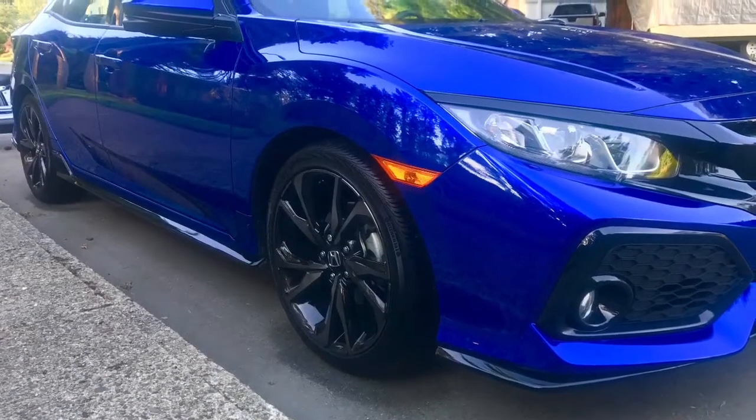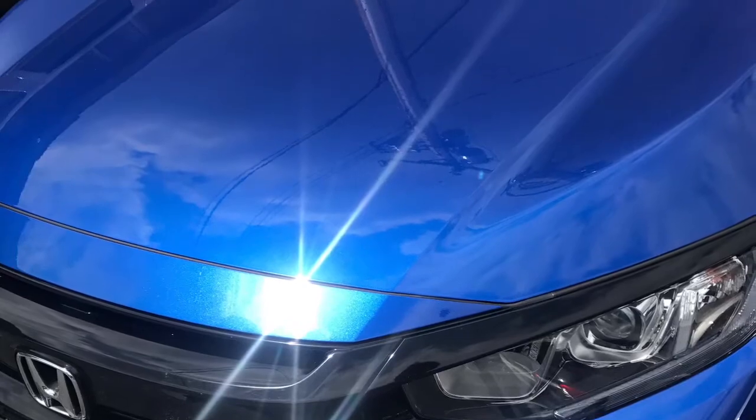It does take a while to wash, but in the end, it's worth it. And definitely wouldn't trade it for anything. Can't wait to do the super long road trip to the state of Florida.